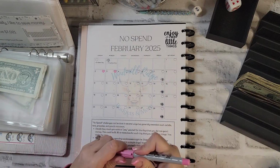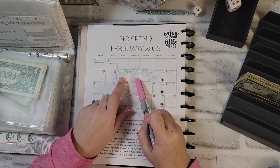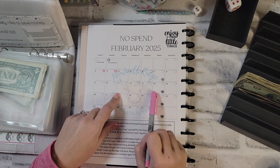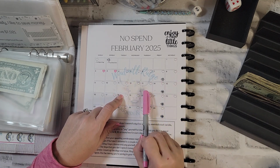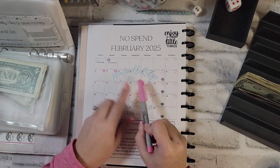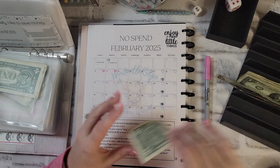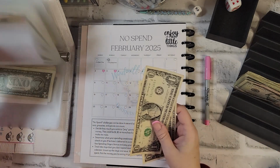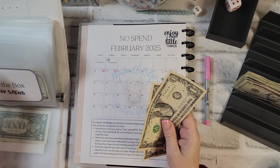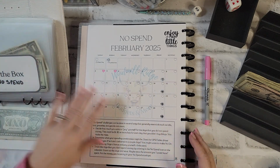Okay, so I am filming this Wednesday night, so I don't have a no spend yesterday or today. And I just put a little dot there, so when I'm doing next week's, which I'll probably go back to filming on Thursday, I'll have an idea of it, and I'll just add those so I'll know then. So I'm just going to save $2 for Susan's. So I'm just going to add this into here.